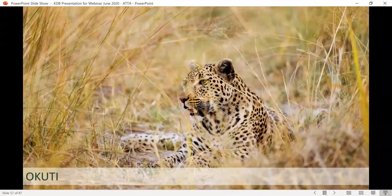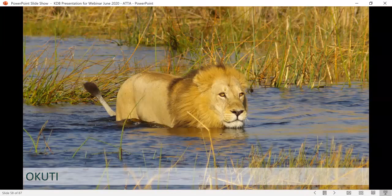So you can head out on one morning game drive. You can be going to hippo pools, or you can go to Dead Tree Island. You can go to grassland areas where you've got good chances of seeing cheetah. So it's very, very diverse. It's very photogenic. It's really beautiful.